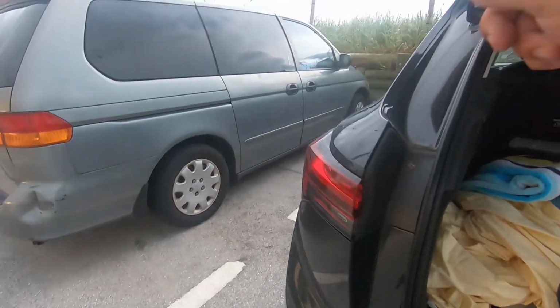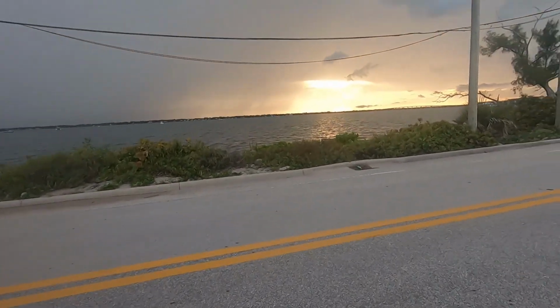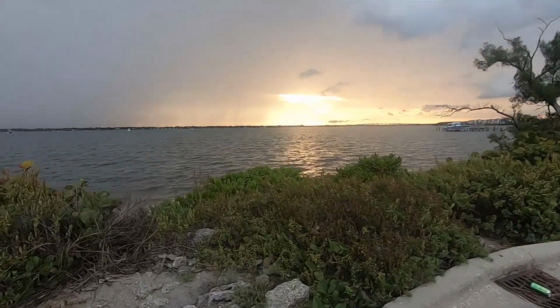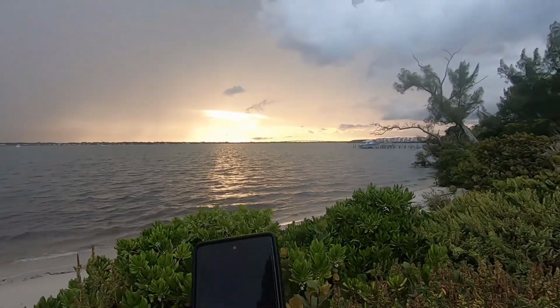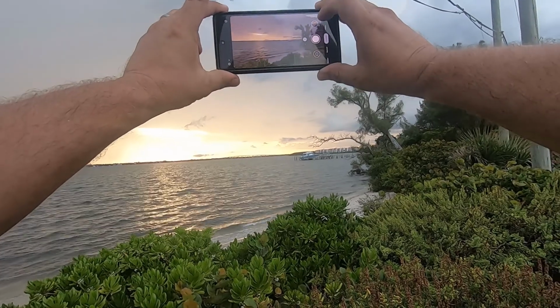Back from the beach over here, put my stuff in the car, and look at the light on this side. That's the intracoastal over there. That's where the boats access the ocean from. Wow, what amazing light. Let's see if I can get a shot of this with my phone so I don't have to get my camera back out.